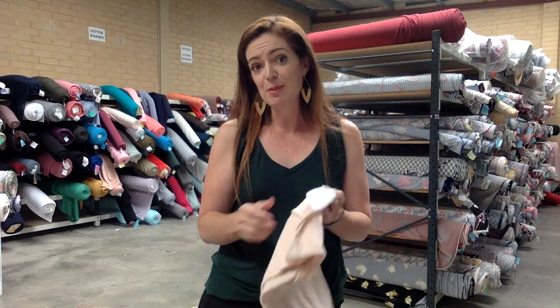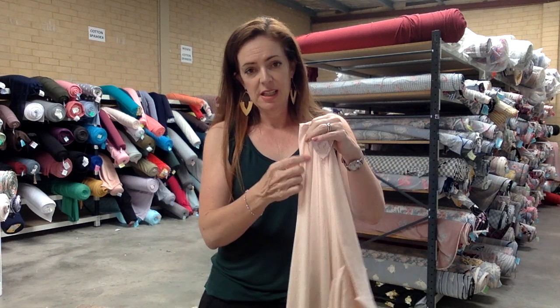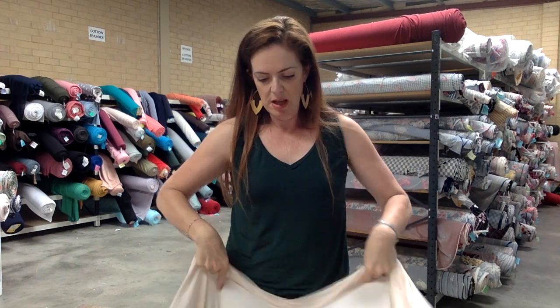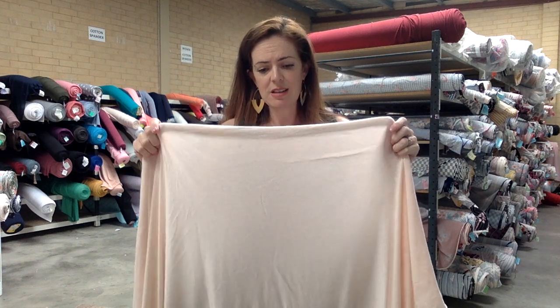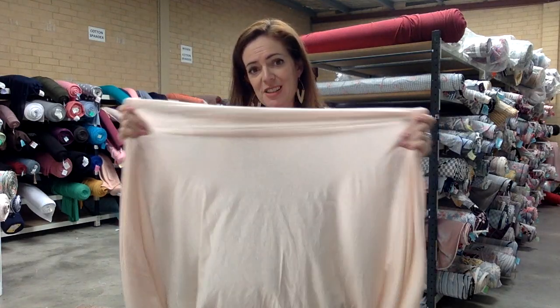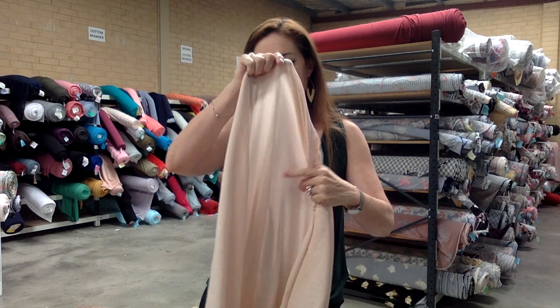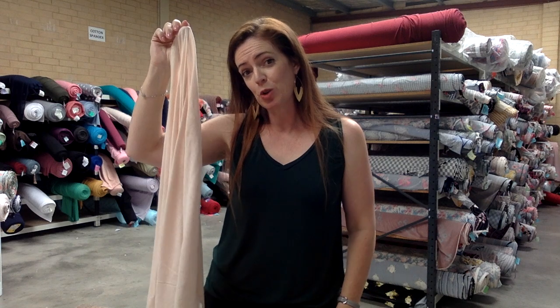First one is blush. Now, blush is definitely going to need a skin toned bra underneath, I would imagine, because it's so light in weight and in colour. I think you're going to need the skin toned underwear for this one. So tri-blend has really beautiful stretch, really nice. Just a little bit vertically, but gorgeous drape.